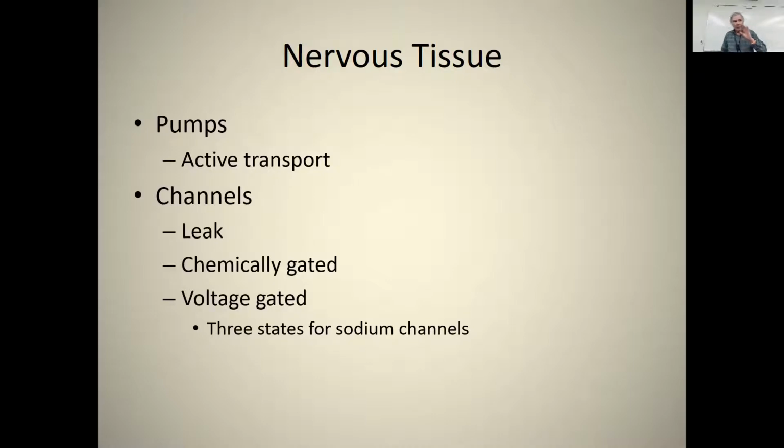Usually, gated channels just have two states, open and closed, except for sodium channels. They have three states: open, closed, and inactivated. Inactivated means they're closed, but the difference between closed and inactivated is that a closed channel can be opened, and an inactivated channel cannot be opened. That's the difference, and only sodium channels can be inactivated like that. They have three states. We'll look at the importance of that later on when we get into the action potentials.